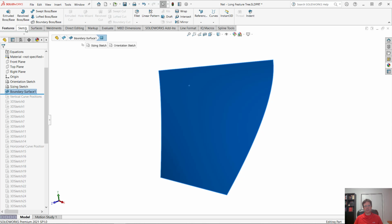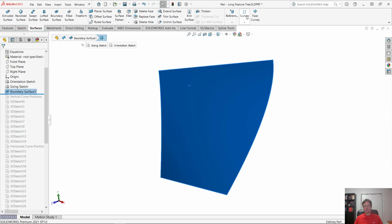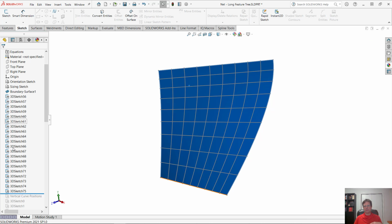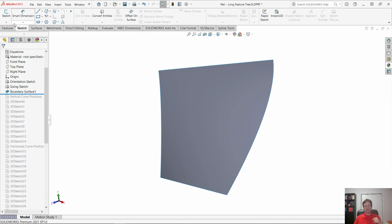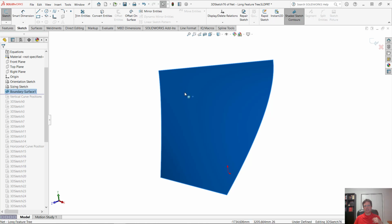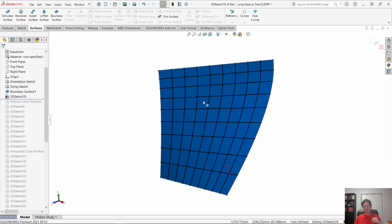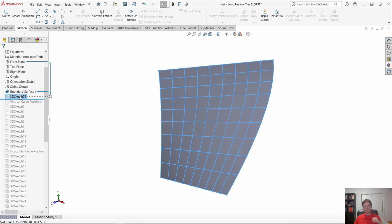And let's run again the face curves to create all the curves that we need. Just one extra tip. If you start the face curve command without being already inside the sketch and use the mesh option, SOLIDWORKS will create individual sketches for each and every one of the curves. If you would like all of this to be grouped inside one sketch, let's try a different approach. I'm going to start a 3D sketch first, and then I'm going to access the face curves. By doing that, all the curves are going to be part of the same sketch.